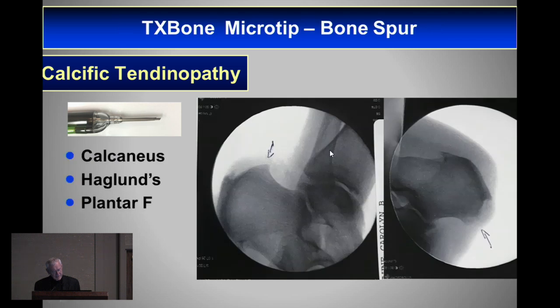And then here's one that you might be interested in. This is a heel spur, obviously, off the calcaneus. And he started standing on his head, I guess, for this x-ray. But this is the spur, and you can see that it's been taken down. This was done by Dr. Freed, who is a friend of mine, a podiatrist from Phoenix.